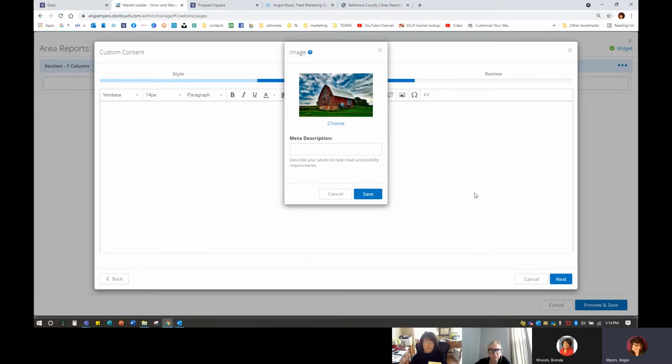If you have a professional photographer, you can always have photography taken. I always like to ask the photographer that's taking photos of my listing to take some area shots for me of the local neighborhood, whether that's a really pretty barn or a local park, things of that nature, because I can use that in my marketing as well.